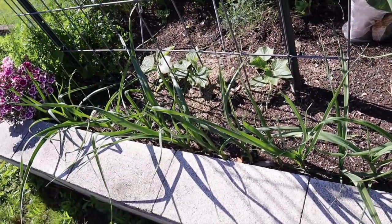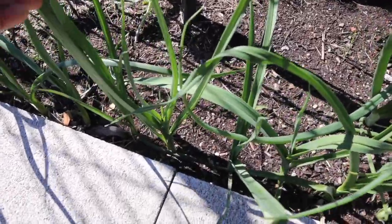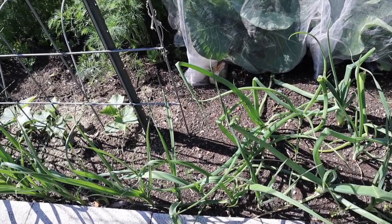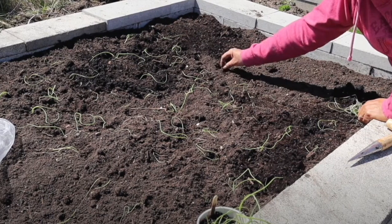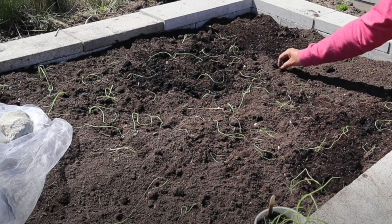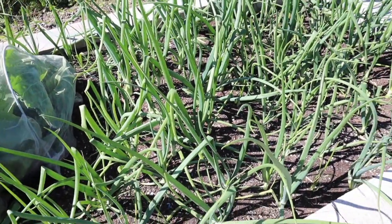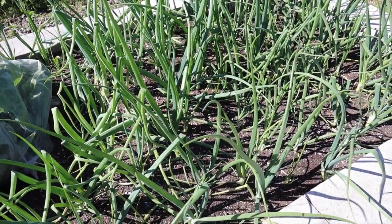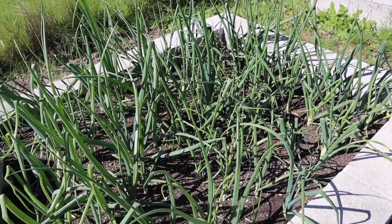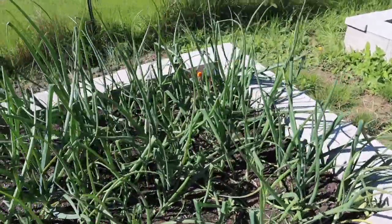Here are more leeks. The leeks are doing great. They're already a nice size. And then if you remember the onions when I planted them, the onions I started from seed, they sure didn't look good. They were so tiny. Have a look at them now. Aren't they great? They are looking so big and healthy. I can't believe it's the same onions. Really, plants just want to grow. So the onions are looking fantastic.